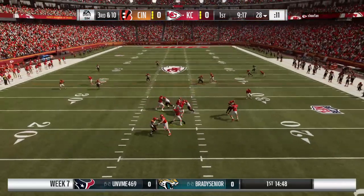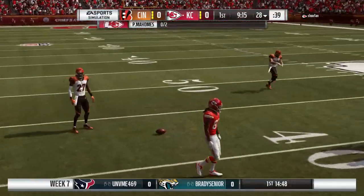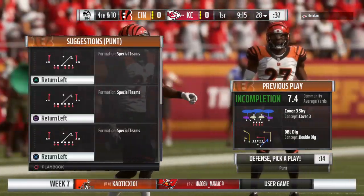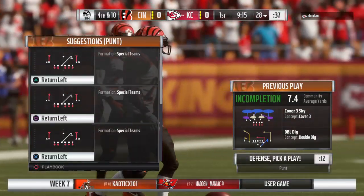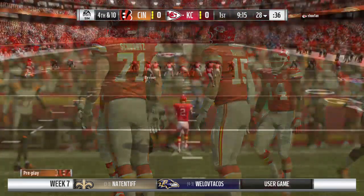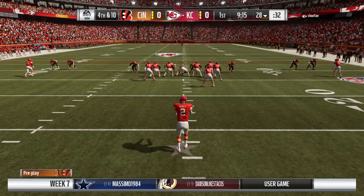Working from the gun, Mahomes. And that is incomplete. Darqueze Dennard there defensively. Certainly looked like they were getting ready to convert there on 3rd down, but what an effort to get his hand on that one, knock it away, and brings up a 4th down decision. On 4th down is Dustin Colquitt to kick this away.